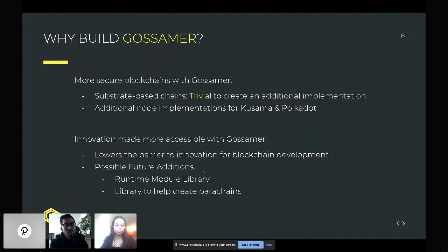Using something like the Polkadot host or any blockchain development framework allows a wider range of developers to get involved with blockchain development, and it reduces the amount of effort it requires to build a blockchain. So our hope is that once these are out there, people will start using them, and we'll see a lot more innovation within the blockchain space because it's just that much easier to build a blockchain.